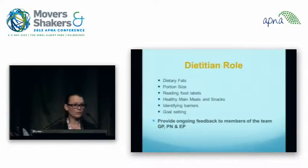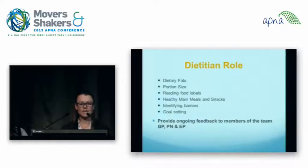And the last point, which would be most important, would be actually providing ongoing feedback to members of the team. So Lisa, the EP and the GP, and actually being there on the same day. I found that, I work in some clinics where I wasn't necessarily in the clinic seeing that specific doctor's patients on the day, but actually being there, being able to speak to the whole team, you can see the patients actually find it a lot more comforting as well, knowing that we're all there sort of supporting them.